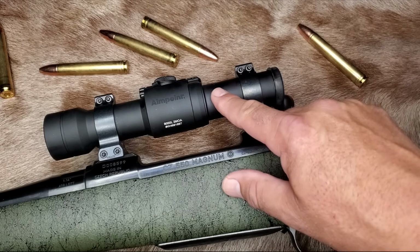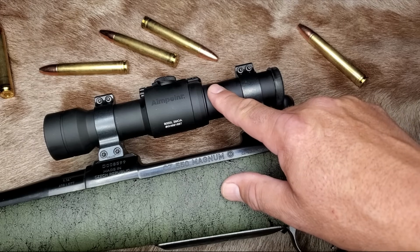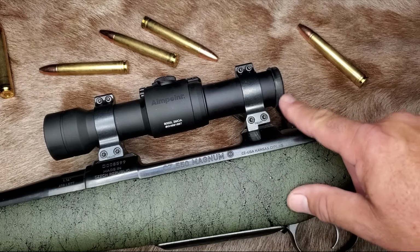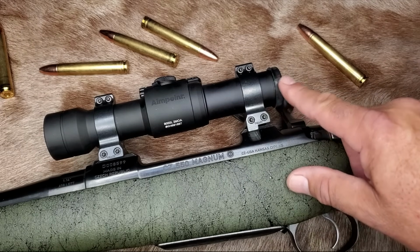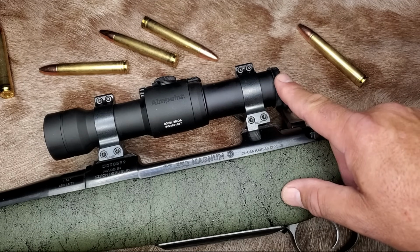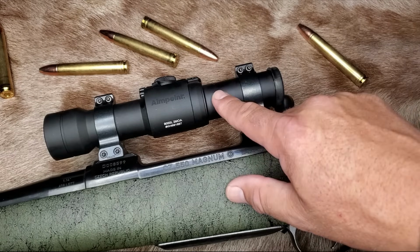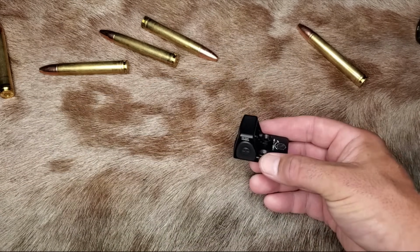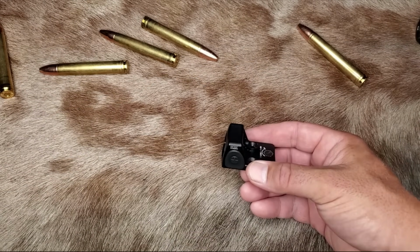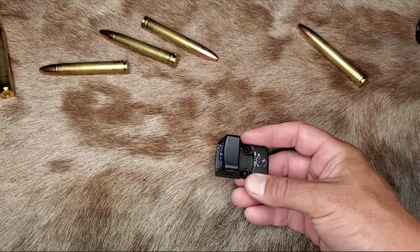And the other advantage of this Aimpoint 9000 over the Micro is that it has a larger eye box for easier target acquisition. And once again, it's a red dot sight, so there's a lot of eye relief here, and you're definitely not going to get scoped while you use this. If you want a really small red dot sight, then the Trijicon RMR is the way to go.